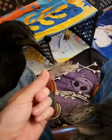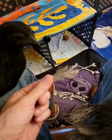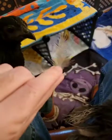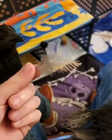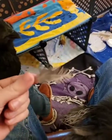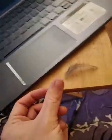Ooh, that was a big feather Kagome pulled out, and I wouldn't have even thought that this was a Kagome feather. It must be one of her sort of feathers right there that is underneath the others. Interesting little white one there. Part of her undercoat, I believe. Interesting, interesting. Just floated right down at me.